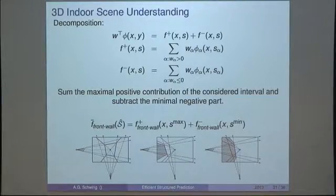So now, having split up this function into two parts, how do we design this bounding function f bar? Well, what we need to do is sum the maximal positive contribution of the considered interval and subtract the minimal negative part. And that, for me, is a pretty important statement, so I'll iterate over that again. So we want to sum the maximal positive contribution of some interval, and we want to subtract the minimal negative part.